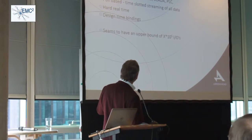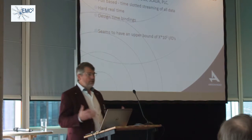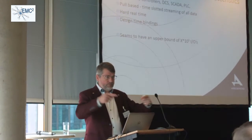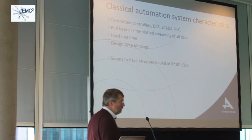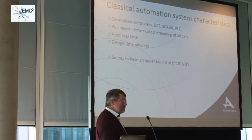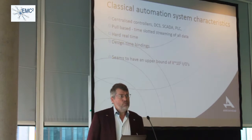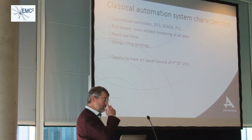They are pool-based, they are hardware time, and in particular they are design time binding. So every link that we have is determined at design time. But it's interesting to see that there seems to be an upper bound on how many devices you actually can connect to these type of systems.